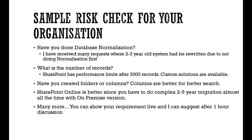And you need to think of the number of records. For example, after a few years, will it be 5,000? Or do you want to do the record storage in another list or archive it? And how much will the size be in 2 to 3 years? Will it be beyond 5,000? There are some restrictions. The performance degrades. And there is a solution available for faster performance, but you just need to keep in mind the number of records.